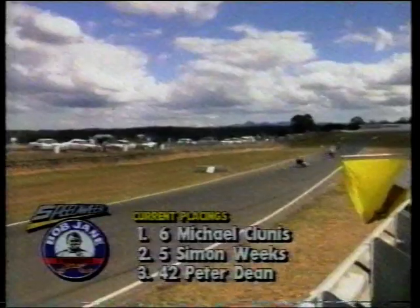The real battle, the real action is between second and third, and whilst that has been occurring, it's allowed John Sydney Smith on the Honda RS to make up a lot of valuable ground and be a real threat for that second, third and fourth position. Yeah, this is shaping as a 3-way battle for second, and out in front Michael Clunis has got a bit of a comfort zone now.